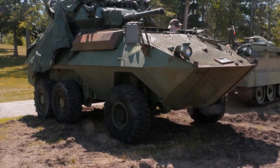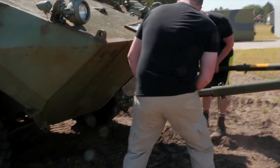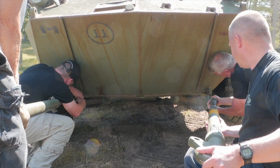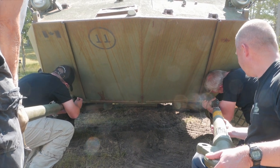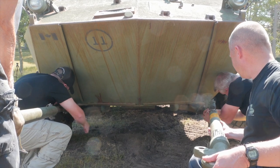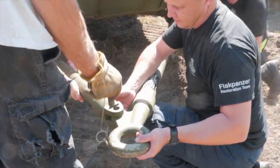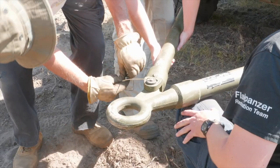First things first, we've got the AVGP Cougar out today, and we'll be using that with the TLAV for moving around all the vehicles. The first vehicle that we're going to be moving is the MLVW, which stands for Medium Logistics Vehicle Wheeled, and is the Canadian version of the American M35. The plan is to drag it straight backwards first to create some space for moving the other vehicles, and to do that, you can see the guys are connecting the tow bar now, so we can use the front of it to attach to the tow hook of the MLVW and drag it.